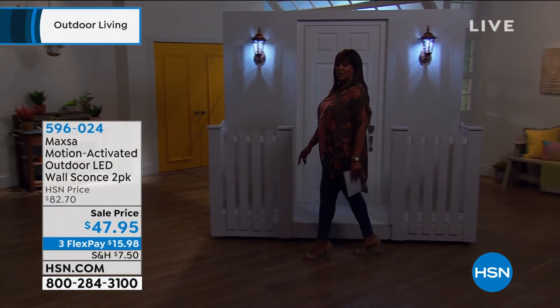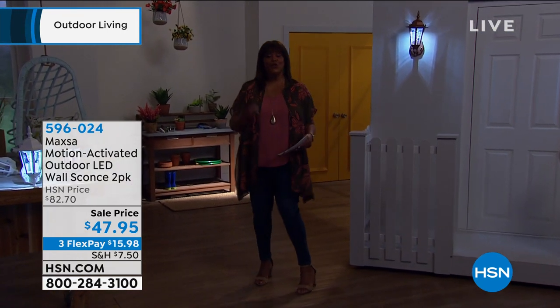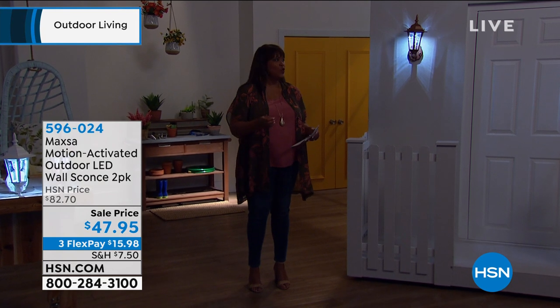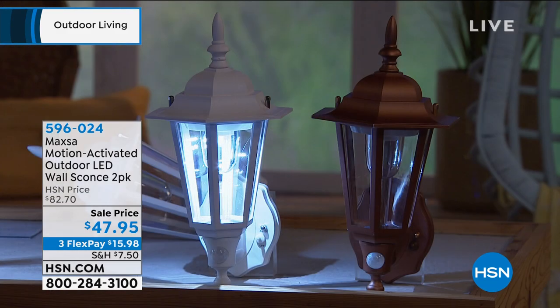I'm going to walk past this one and, oh, see how it turned on? As soon as I walk past it. And that's what you want, the safety. Because, you know, nobody wants strangers to be around their home at dusk and at nighttime. You want to scare them off. And even if somebody's trying to sell something, you don't want that interruption either. But I love that they're motion detected.